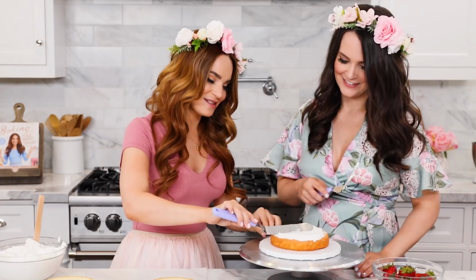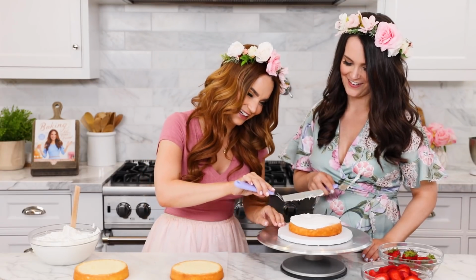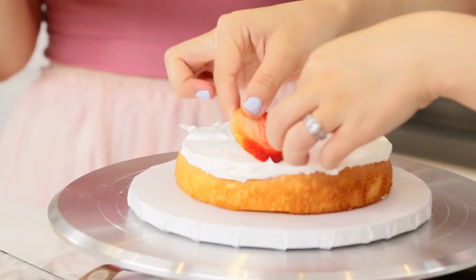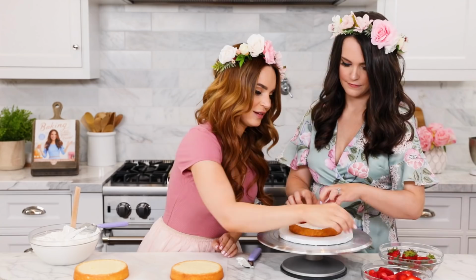Okay. We're using offset spatulas. We're just gonna push it around. There, okay. The pro's doing it. It doesn't need to look perfect. You just flat. Flat's good. And now let's put some fresh strawberries on. So between each cake layer, there's gonna be little whipped cream and strawberries, whipped cream and strawberries. So each slice is just gonna be fresh and yummy and light.